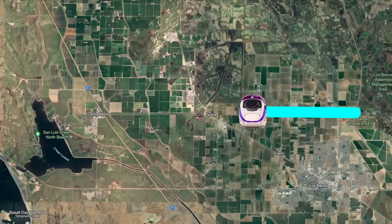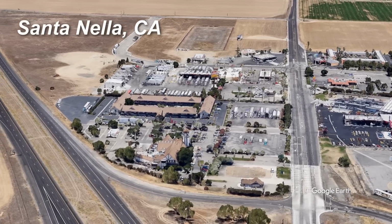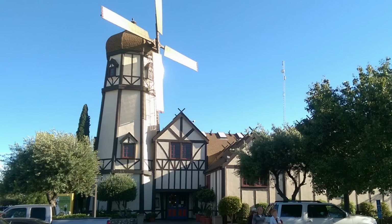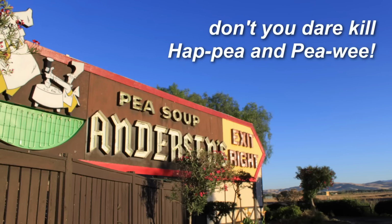The route will then curve around the small town of Santa Nella to the north, narrowly missing the only remaining Pea Soup Anderson's restaurant. They better leave Pea Soup Anderson's alone. That and the Merced In-N-Out would spell certain doom for the project.